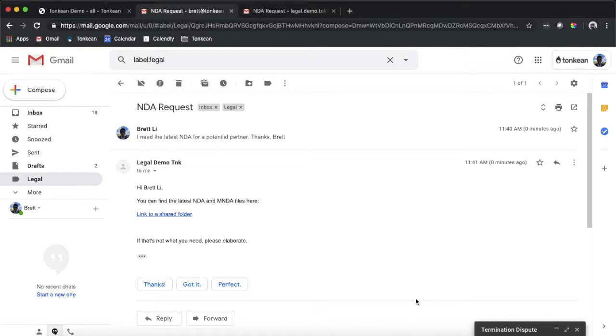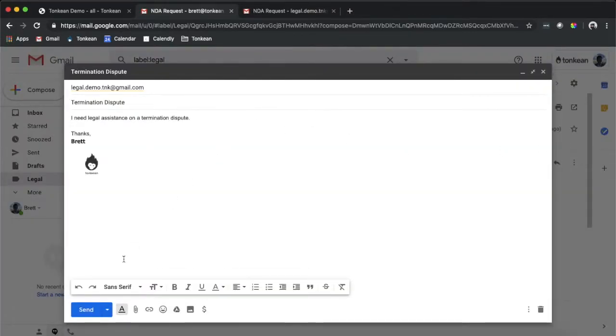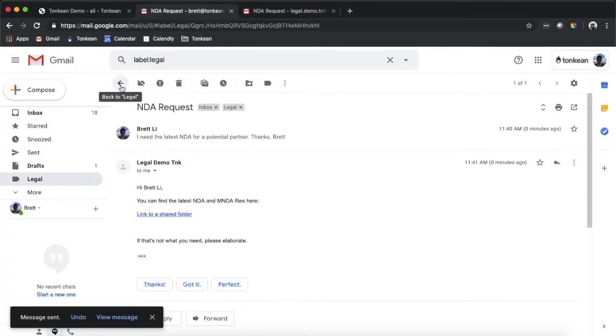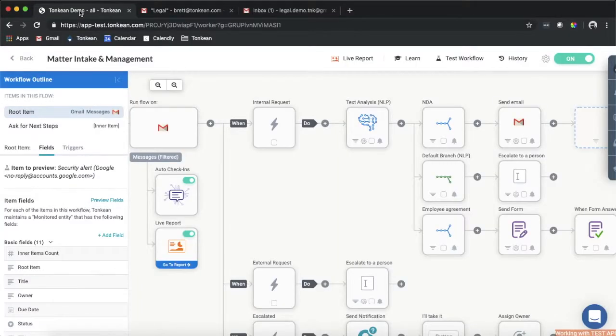Now, let's say a more complex or high-risk request is being made to legal, say a termination dispute. The same bot will understand the higher complexity of this request and automatically route it to someone on the legal team. This routing rule could be based on guidelines, or it could simply be sent to a team in a way that's easy for the team to handle, like in a Slack channel. Here, directly in the legal Slack channel, I see the request, and someone on the legal team can immediately take action. Now let's see how this bot is built.